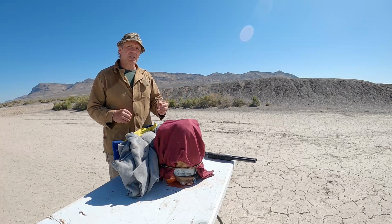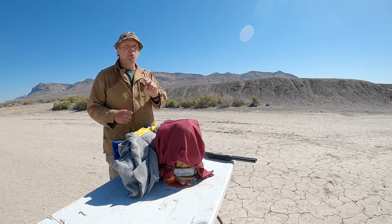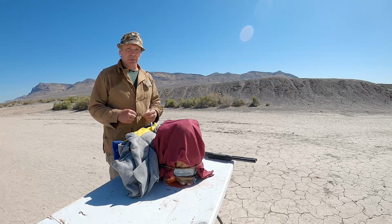I'll go back 50 yards and I'll shoot Remington 12 gauge 2 3/4 inch 1 1/4 ounce of number 2 lead birdshot, which is significantly bigger. Let's see what kind of results we get from that.